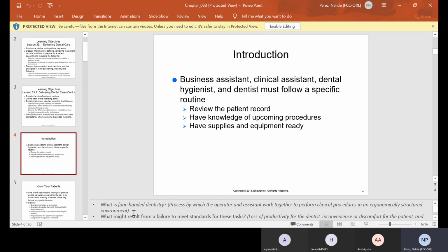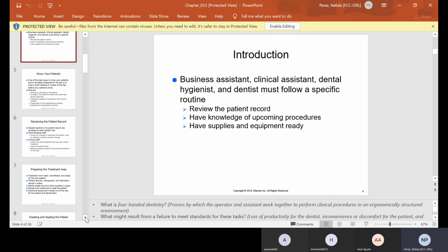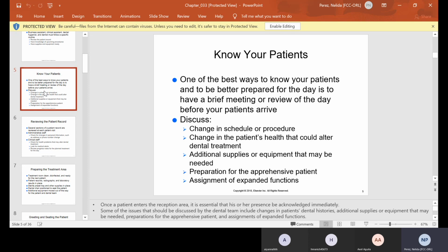Now, if you look on the bottom, it's saying, what is four-handed dentistry? It's the process by which the operator and assistant work together to perform clinical procedures in an ergonomically structured environment. Yesterday, for those of you that came into lab, we did a little bit of four-handed dentistry, and we will do some more practice when you come to lab. So basically, it's passing the instruments and receiving. And it's not only the instruments, but it could be the materials. Yesterday, we just did some instruments, and we'll get to do some more.